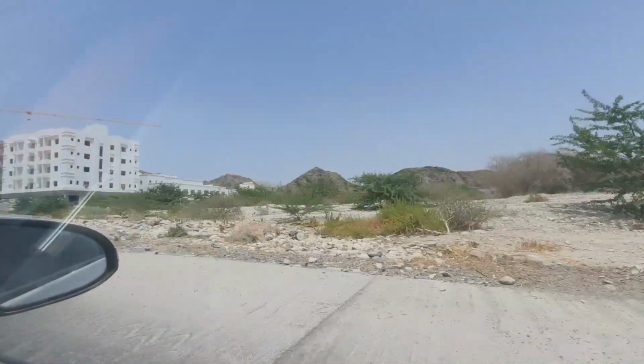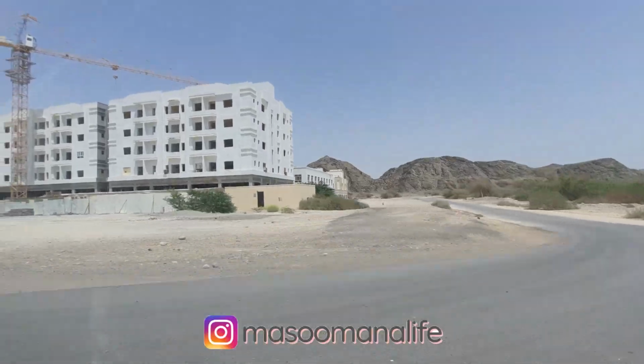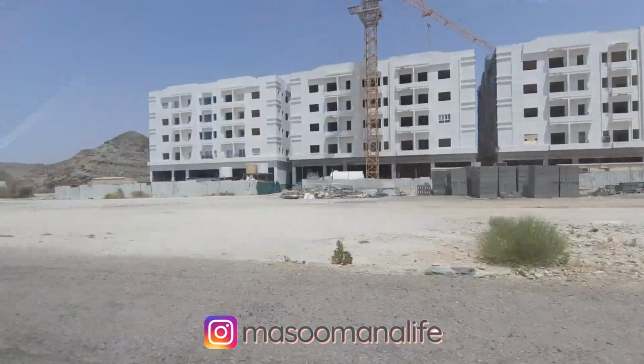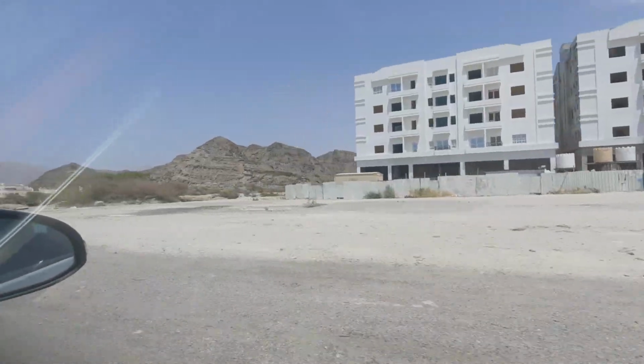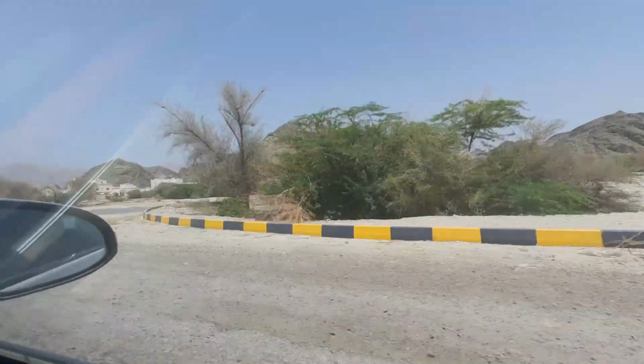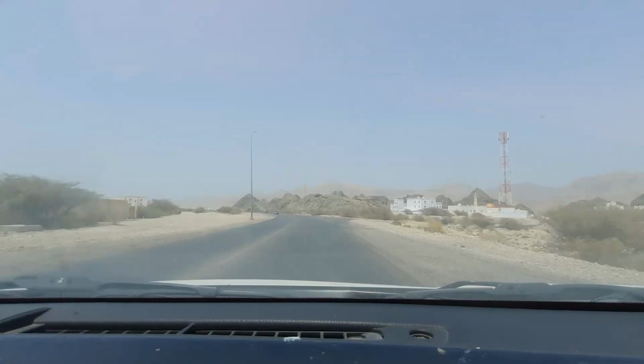And over here you can see these mountains are black mountains. Obviously it's the type of sand and soil and maybe minerals, I have no idea, that causes these mountains to be a different color and a different kind of mountain. I'm not a geologist, so I'm not really sure what they are.